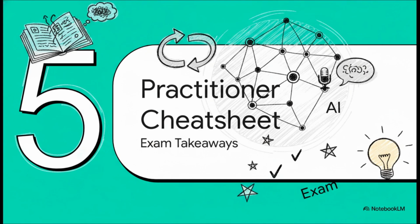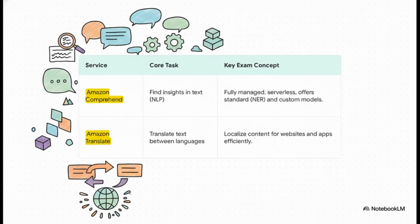All right, we have covered a ton of ground. We've seen how to understand text with Comprehend and how to translate it with Translate. So now, let's boil all of this down into your AI practitioner cheat sheet with the absolute key takeaways you're going to need for the exam. So if you remember anything, remember this. For Amazon Comprehend, its core job is to find insights in text using NLP. The key concepts for the exam are that it's fully managed and serverless, and that it offers both standard features like named entity recognition and the power to build custom models.